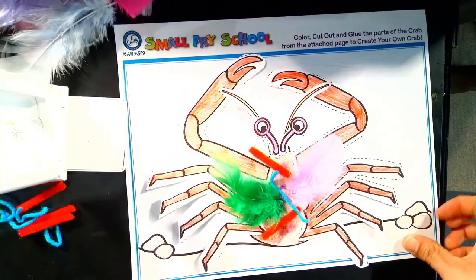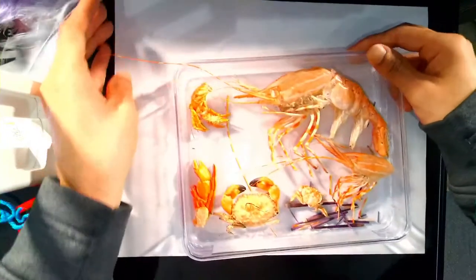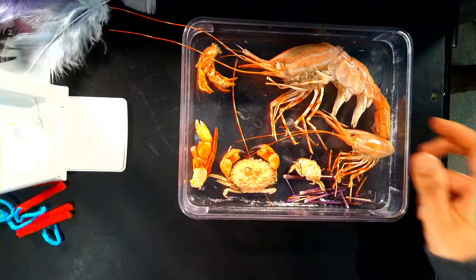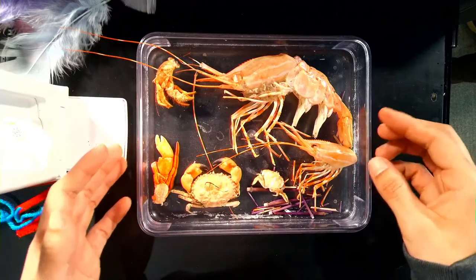Okay, before we move on, I really want to show you some really cool things. So this here, maybe, yeah. So these are molts, which is what I was talking about. Sorry, friends, our camera's just a little frozen. We're going to try to get it back together. There we go. So these are some molts.